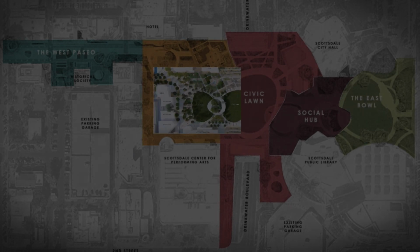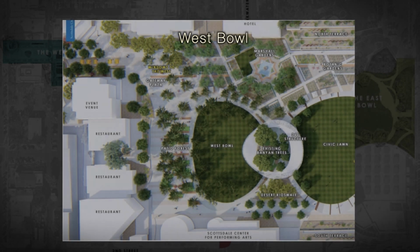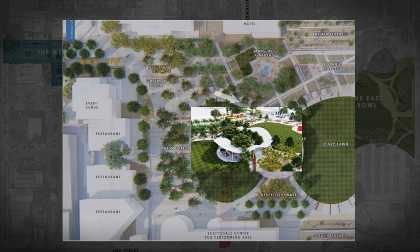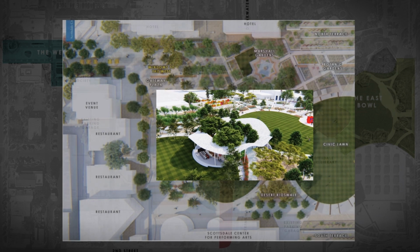The next design area we come to as we move east is the West Bowl and its associated Marshall Gardens. You enter the West Bowl from the West Paseo via the Gateway Plaza. One of the big changes to the West Bowl area will be the addition of a new 360-degree stage structure that will be shared with the Civic Lawn area.